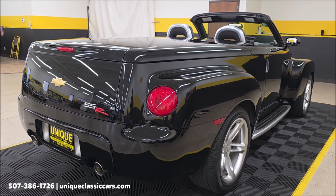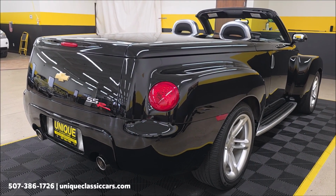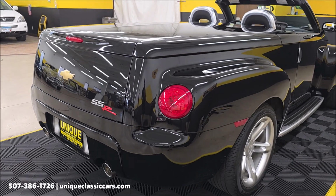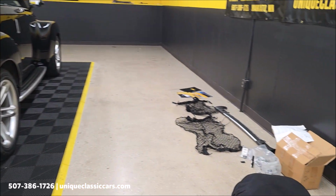Check out the still pictures and you'll see the window sticker in there also if you want to look at exactly how this thing was equipped. You're going to see it on that window sticker. Practically 50,000 brand new back in 2004.